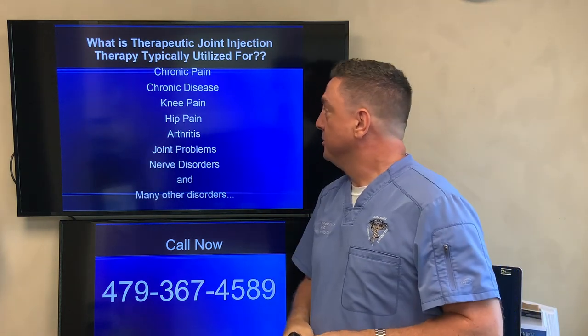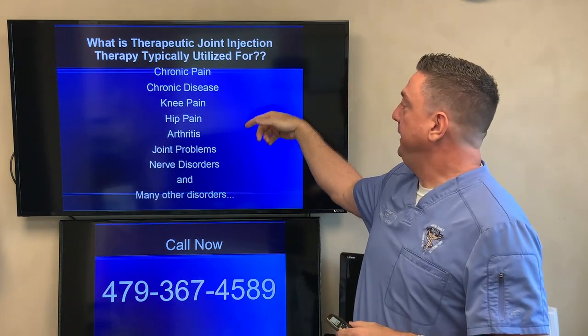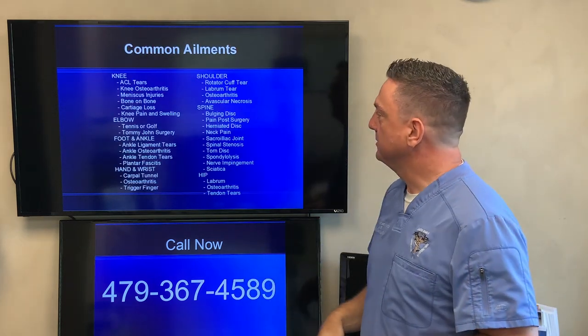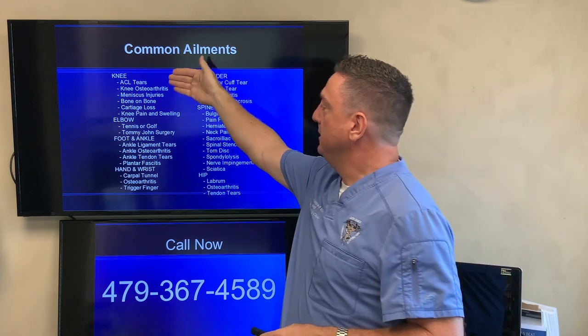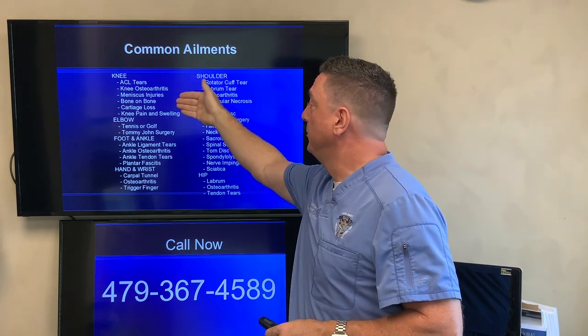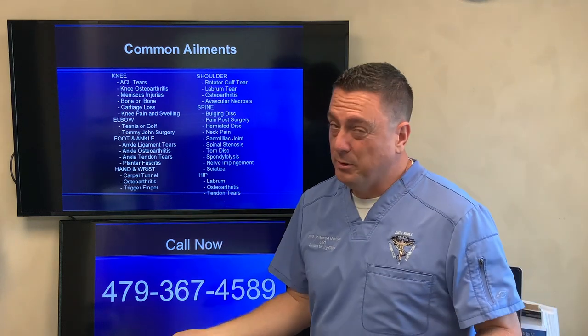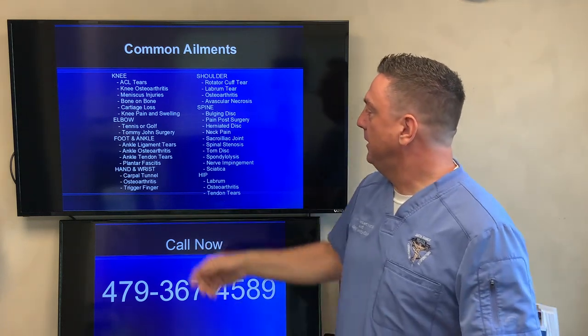Therapeutic joint injections are typically utilized for things like chronic pain, chronic disease, knee pain, hip pain, arthritis, joint problems, those types of things. We see a lot of knee problems, a lot of people that are told they're bone on bone but aren't really truly bone on bone. We get a lot of those in.